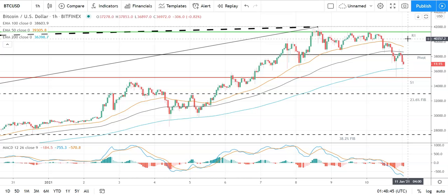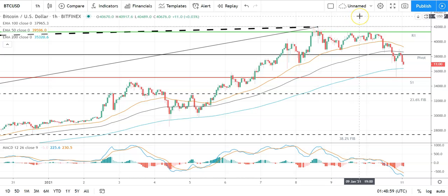So barring an extended rally on the day, expect that first major resistance level and yesterday's high at 41,399 to cap any upside. In the event of an extended rally, should see Bitcoin break through the swing high 41,969 to test resistance at 44,000 before any pullback. Second major resistance level sits at 44,425.